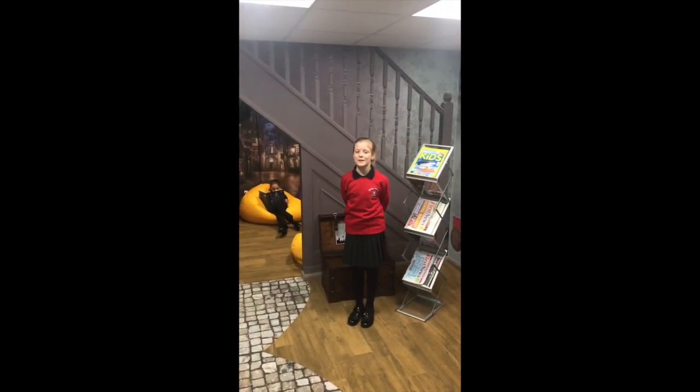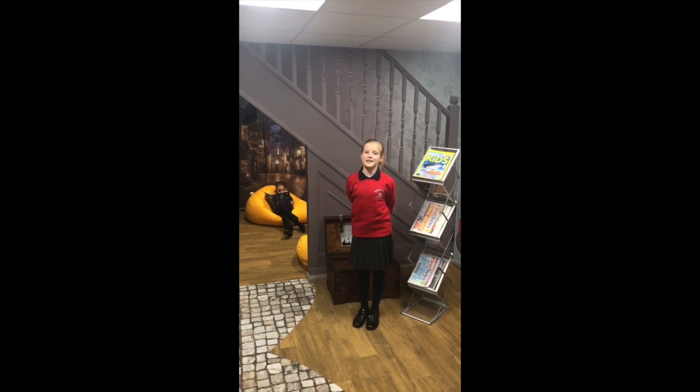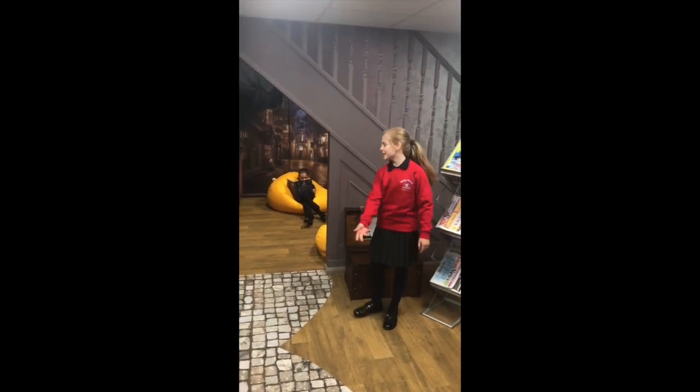My favourite part of the Imagination Hub, the cupboard under the stairs, Harry Potter. Now walk this way.